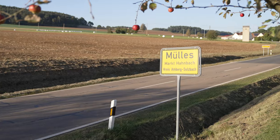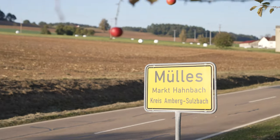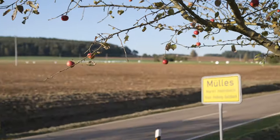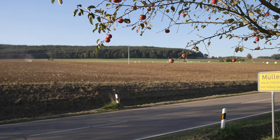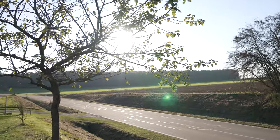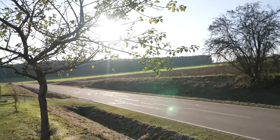So this place is almost 3 miles from the little town of Hahnbach, and it's actually here in the city of Mules. Got this cute apple tree, a whole bunch of apple trees over here. They got a field where the farmers are working. Got a beautiful view as the sun is going down.